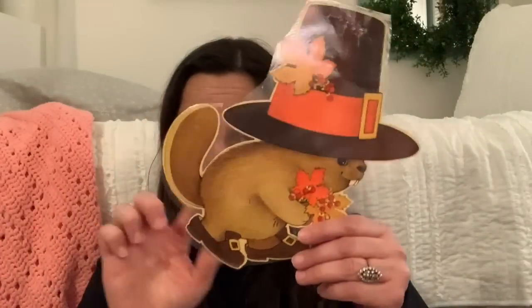Oh my goodness, oh my goodness, oh my goodness. Holy cow. This might be the cutest thing I've ever seen. Look how cute he is. It's Hallmark cards. Someone laminated it. I bet a teacher did that. Teachers are smart like that, right? He's adorable. These are so cute.